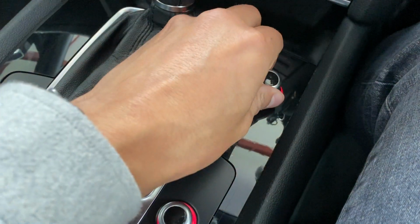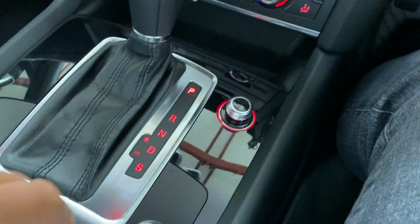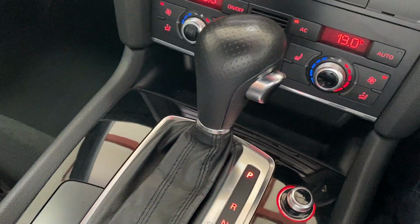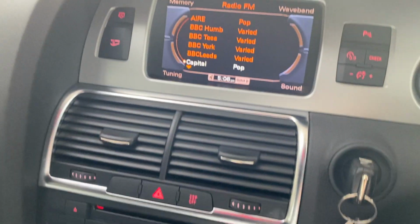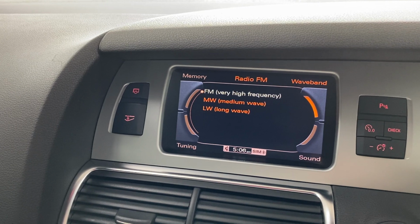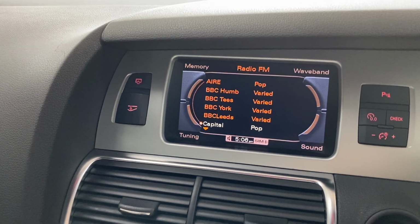You've got the 12 volt socket there, which has got the actual adapter in place or cover in place, which is quite unusual. Got this lovely gloss piano black trim, which Dan's polished up for you, so it's not absolutely covered in scratches as you find in some cars. And then if we go to wave band there, you've got FM, MW and LW. That's your station choice.